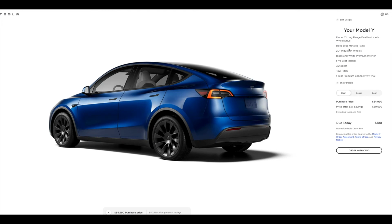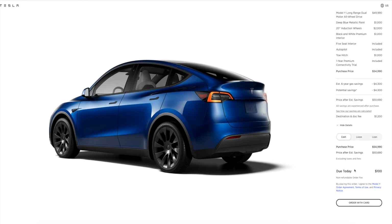Okay, let's just go over this. Model Y long range dual motor all-wheel drive, deep blue metallic paint, 20-inch induction wheels, black and white premium interior, 5-seat interior. I don't have any babies or anything that would fit in the third row, so I would never get that. The autopilot, the tow hitch, 1-year premium connectivity trial. They really kind of convolute this so that you're not really sure what you're paying, because my cash price is $54,990 plus the $1,220, not minus $4,300 and not minus $4,300 twice here. I don't know why it's listed twice. That would be a lot less.